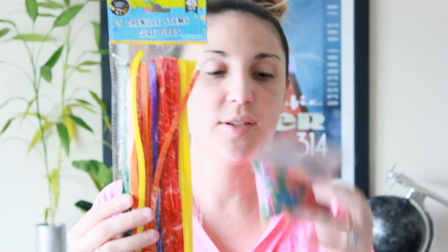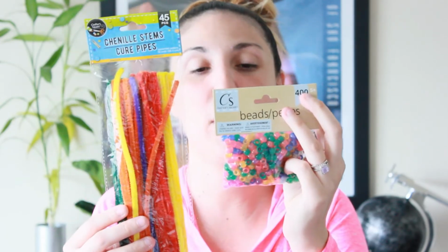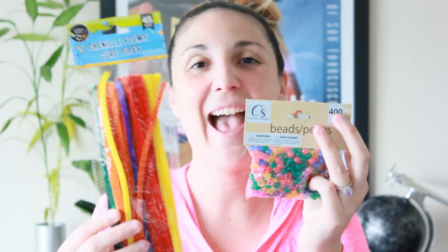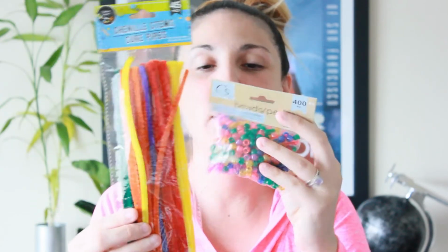My 3-year-old loves to make jewelry, but we're still working on her fine motor skills, and sometimes threading a string through a bead can be a little difficult for her. So I found that using the pipe cleaners with the beads is really helpful because it's much more sturdy going through the bead for her. So she can make her little bracelets without having such a problem. So I just picked these up. These are both from Crafter's Square.